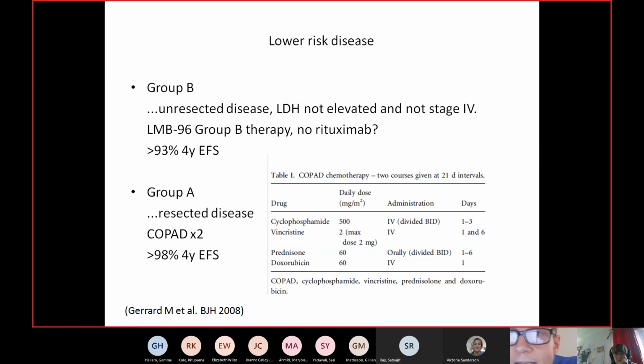If you look at the previous LMB publication of this lower risk group, you'll see that the event-free survival at 4 years is greater than 93%. So even if rituximab was going to do good, you'd have to treat an awful lot of patients, I think, to show an improvement in event-free survival.